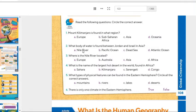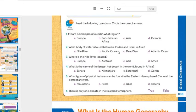Number two, what body of water is found between Jordan and Israel in Asia? So what body of water? The Nile River, the Pacific Ocean, the Dead Sea, or the Atlantic Ocean? You need to decide, right? If you need information, you can search for it. Where is the Nile River located? Where can I find the Nile River? Is the Nile River in Europe, in Australia, in Asia, in Africa? So you decide, right? You can go ahead and read again.